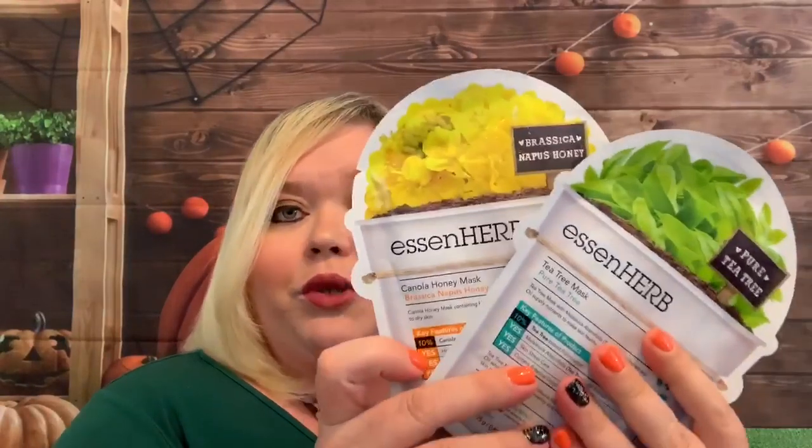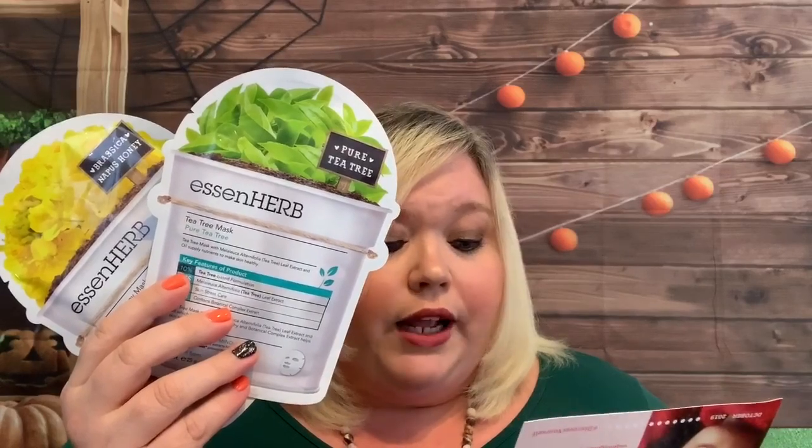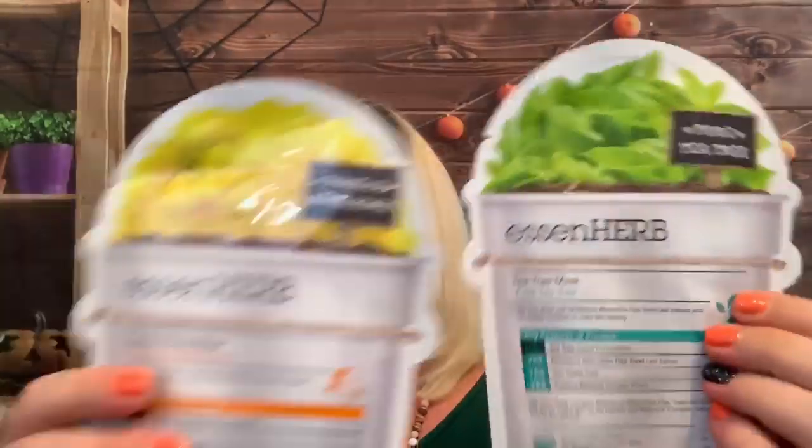So I'm gonna start here with the items that are outside of the bag. And it is a set of 2 sheet masks. Essence Herb, I've never heard of this brand. Let's see. It's a tea tree and a canola honey sheet mask. Essence Herb was made in their mission to deliver effective products formulated with only honest ingredients. The tea tree mask absorbs excess oil and soothes irritated skin, while the canola honey mask keeps your complexion nourished and hydrated. So we have 2 different masks, which I love. I love sheet masks, so yay. And these I would consider full size, so pretty good start.